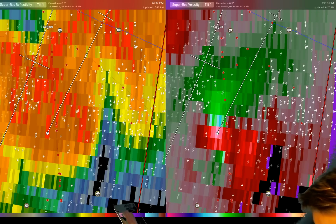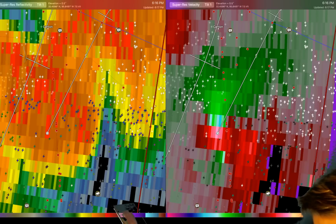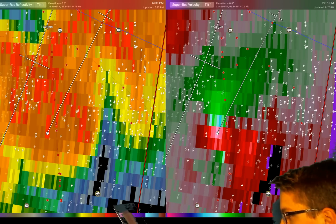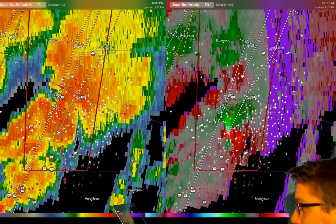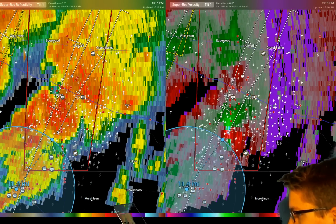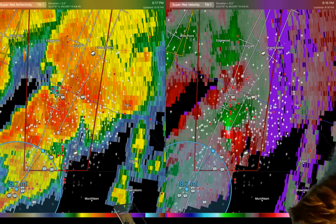So Canton area, you guys need to be taking cover right now. Extremely dangerous situation. How far north of Eustis are we? I do just see a report of a tornado on Twitter, a large tornado, but I can't be sure.